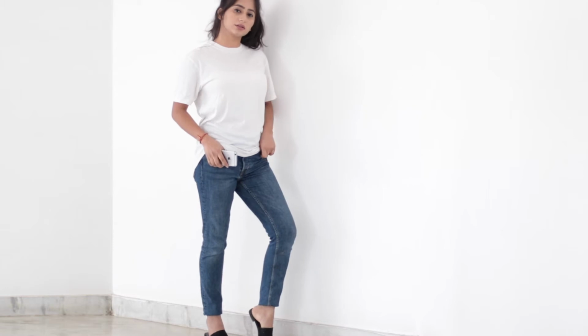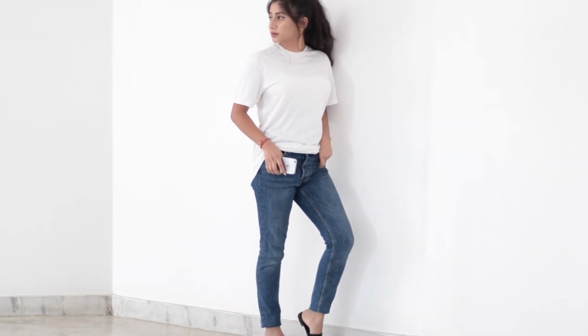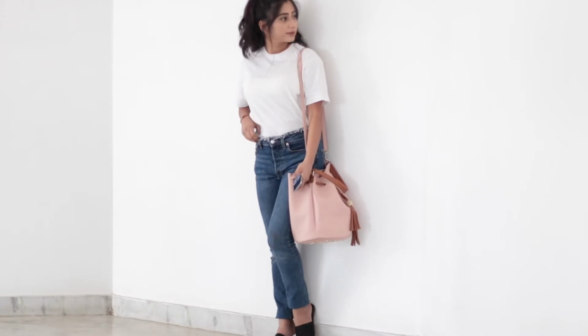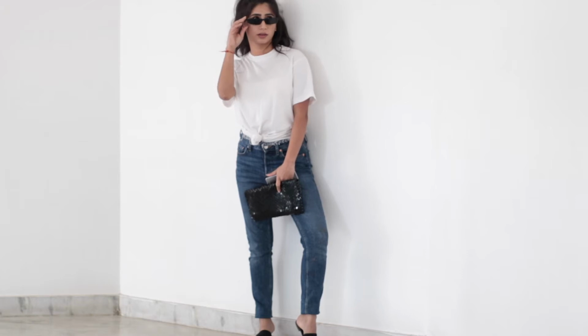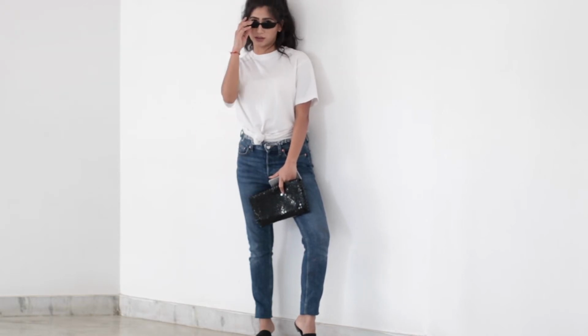So yes, for my first outfit, I'm wearing this loose basic white t-shirt with this denim. You can simply put it out, or you can tuck in, or you can just make a knot with this one. You can just do it so many different ways, and yeah, you're ready to go.